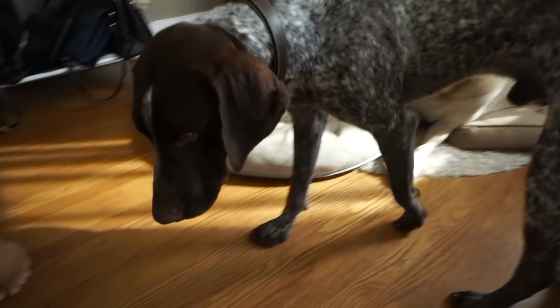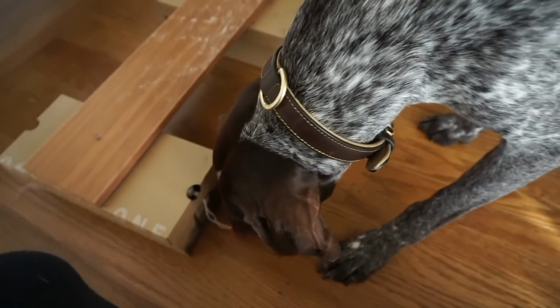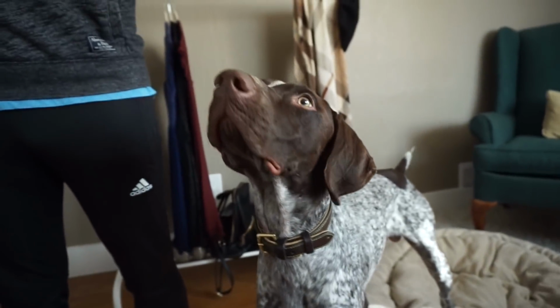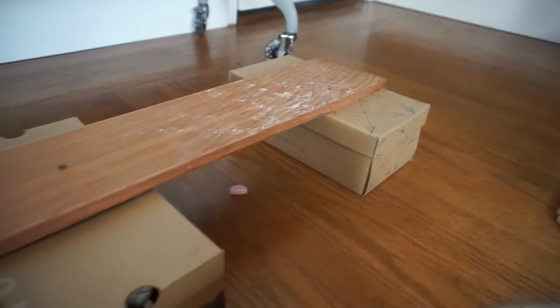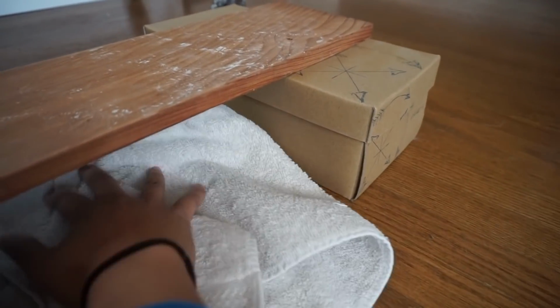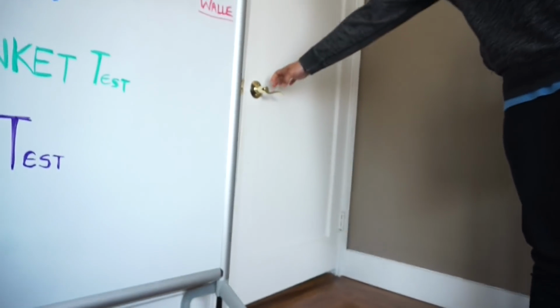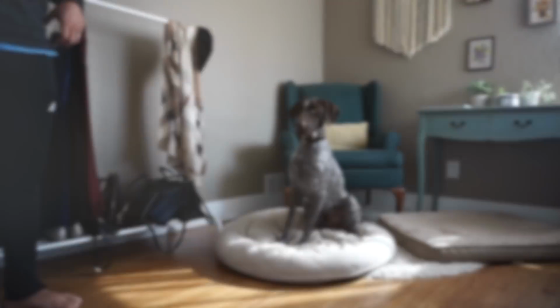So let's do Walle first, because of course he's more energetic. He's already like, what is this? Let me smell it. Okay, Walle, are you ready? Oh, he sure is ready. Okay, we put one treat over there and we're gonna hide it under this towel over here. Okay, open the door. Right, come on. Okay, sit. So Zazu is outside and we're gonna start the timer.